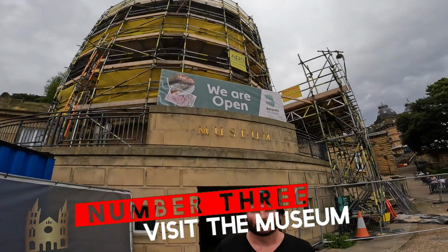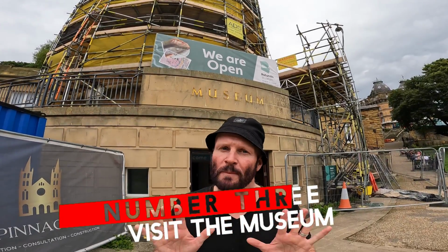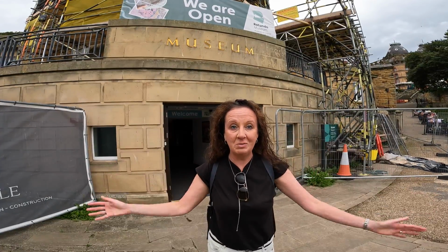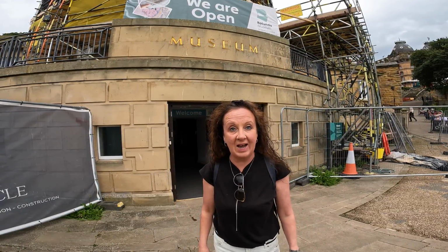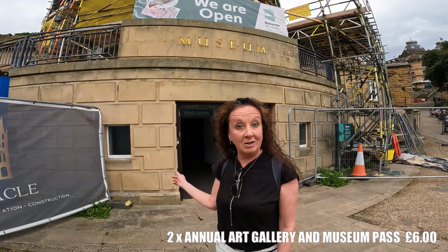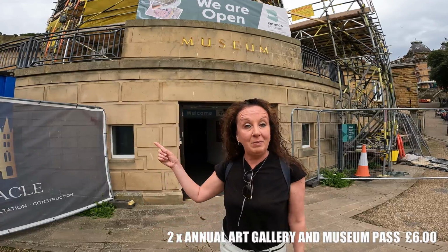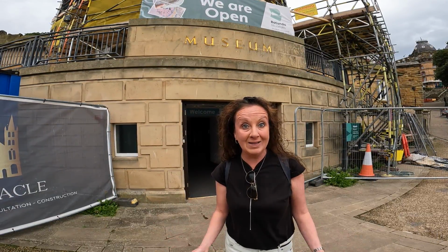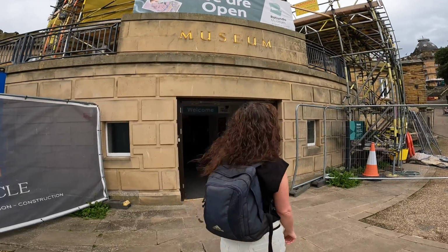Check it out. Here we are at the museum, just a 10-minute walk from the train station. Let's check it out. This is Scarborough's Rotunda Museum. It was built in 1829 and is the world's first purpose-built museum. It costs £3 for entrance for adults, but the £3 that we paid at the art gallery also includes this here as well, and it's actually an annual pass. How cool is that? Woof!